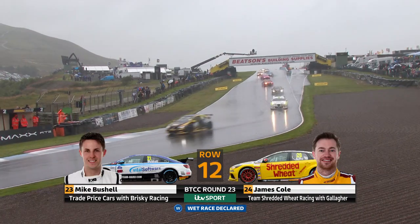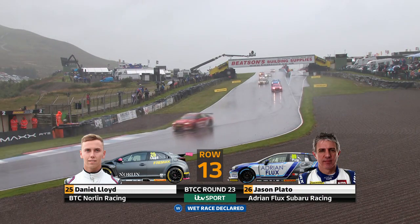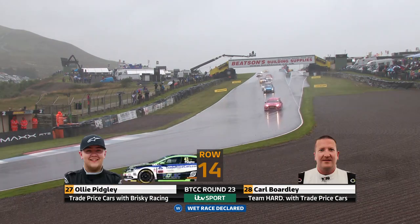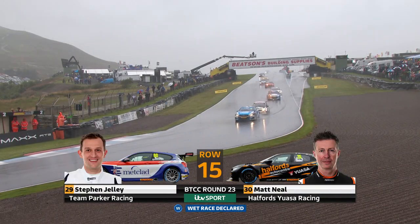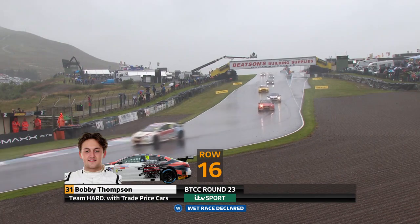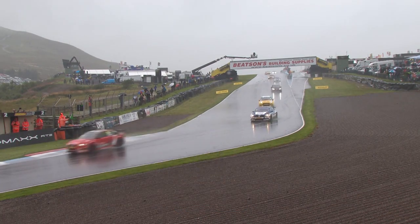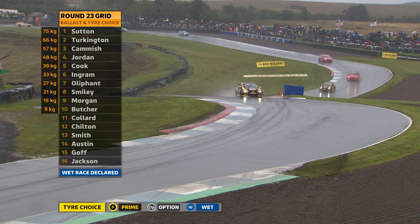Mike Bushell is 23rd, James Cole alongside him, ahead of Dan Lloyd, whose wipers packed up in the first race, which made life awkward. Jason Plato's alongside him, ahead of Ollie Pidgley and Carl Boardley. A gap where Stephen Jalley won't be. Matt Neal is there. Bobby Thompson will start on the 16th row, and then behind him there will be Stephen Jalley, now having to start from the very back of the grid. We needn't worry about tyres.